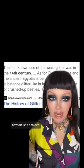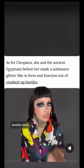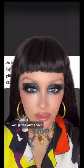I found at least 3 articles claiming that Cleopatra used to wear glitter. How did she achieve this glitter? Well, this article says that she crushed up beetles. Again, another article claiming that the glitter-like form came from crushed beetles. Well, guess what I have?